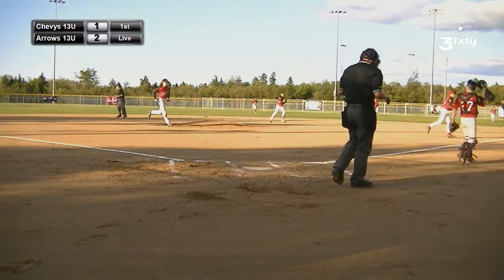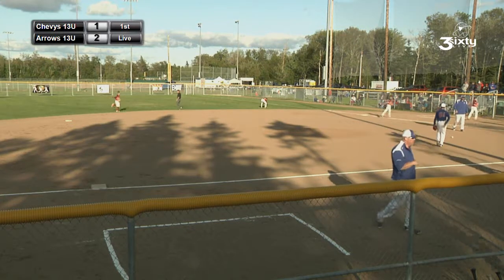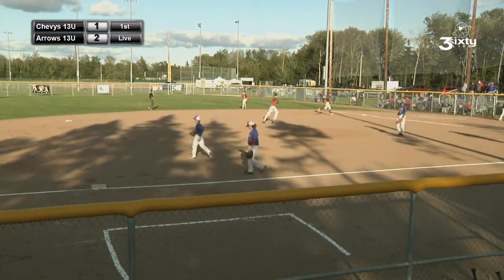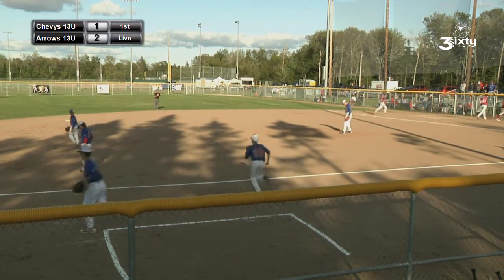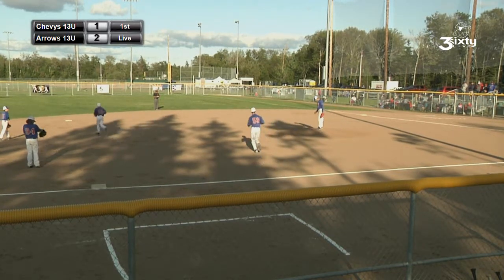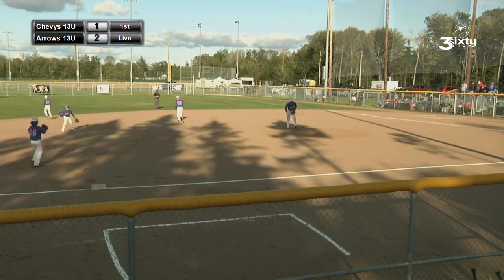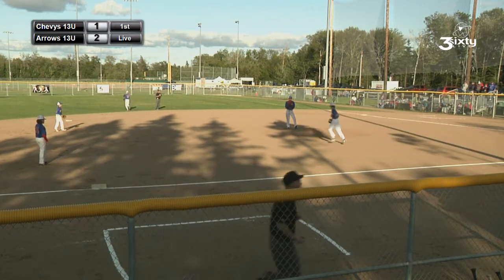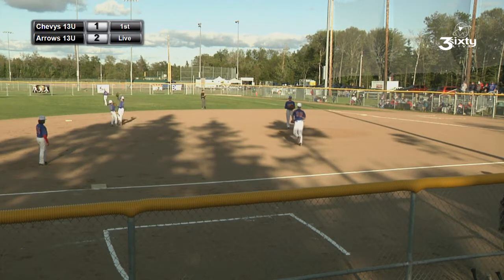So Coffin does get 2 strikeouts in the inning, but he also gives up 2 runs on 2 hits. There were 3 errors, or 4 errors according to the sheet here, and 1 runner left on base. We've played 1 complete inning, and the Dartmouth Arrows lead the Summerside Township Chevys by a score of 2-1. Due up in the top of the second, it'll be Caleb Gallant, Seth Bulger, and Griffin Ryan.